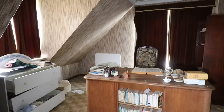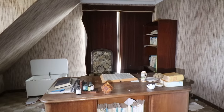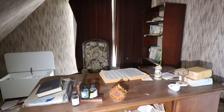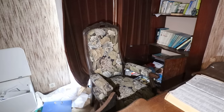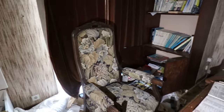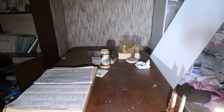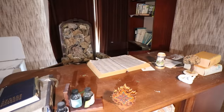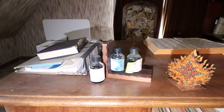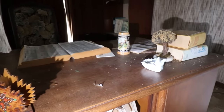Wow, I think I found the office. Definitely found the office. Look at that chair. Loving that chair. Is that ink? So nicely set up, isn't it? When you look at it all. They're like nursery furniture though. In here. There is, isn't there?